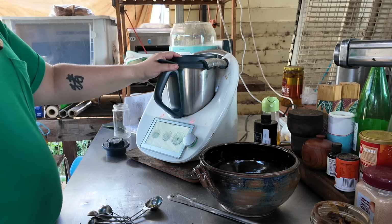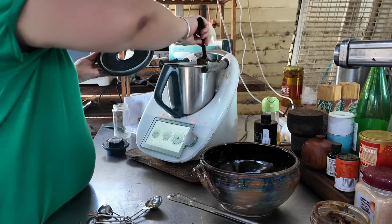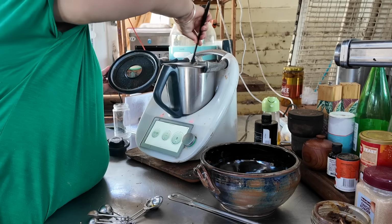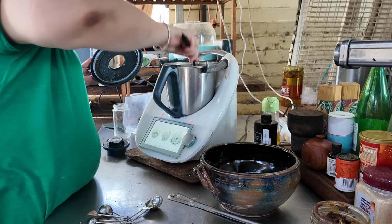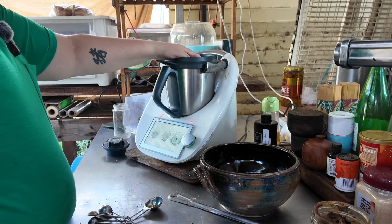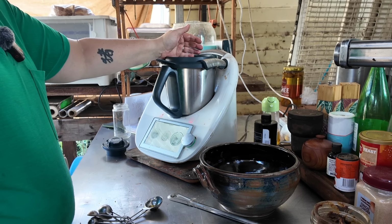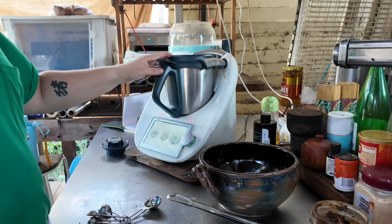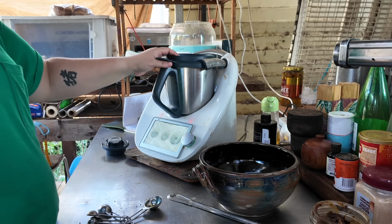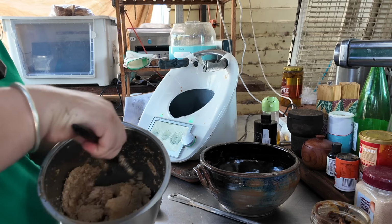We've done another 30 seconds at 10. I think it's going to need another one. It does normally take quite a few minutes to get to butter. So you just keep on making sure that it's good. Now, I can't find my Thermomix spatula, but the Thermomix spatula has a collar on it, so you can use it in there while it's running. All right, so it's still not quite there. And I definitely want it looser than this.